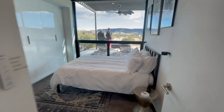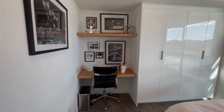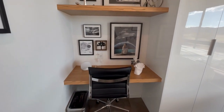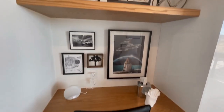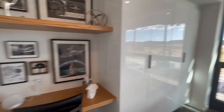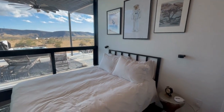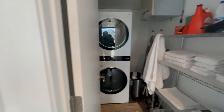Here is the guest bedroom number 2. And again, it has an area for working. You could actually add, this is all customly done, so you could do whatever you want. You could put more storage here. Really nice views. Beautiful. Of course, the laundry room.